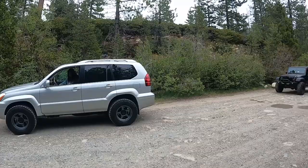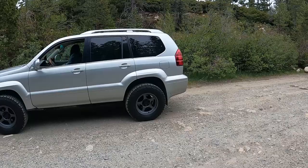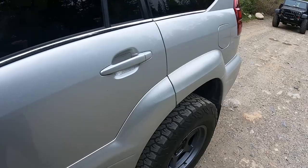I went to 25 PSI. First time trying LT tires on a car, so I don't know how low to go. Start at 25, if it gets too rough, maybe 22, 20. But for now, should be good. I'll pull up over there with them.